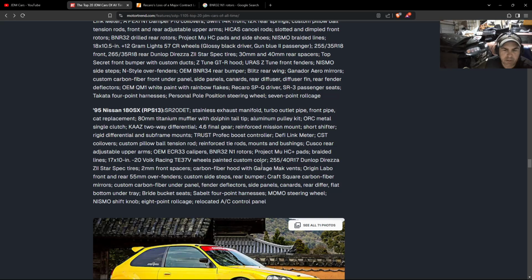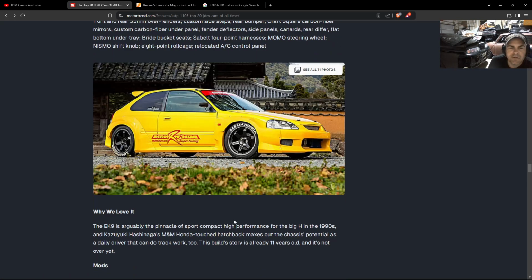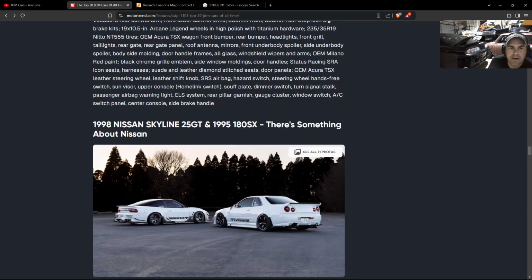Garage Mac vents, Origin Labo front and rear over fenders, custom side steps, rear bumper, Craft Square carbon fiber mirrors, custom carbon fiber under panel, fender deflector, side panels, canards, rear diffuser, flat bottom under tray, Bride bucket seats, Sabelt 4-point harnesses, Momo steering wheel, classic Nismo shift knob, 8-point roll cage, a relocated AC control panel. Nice. All right. There you go.